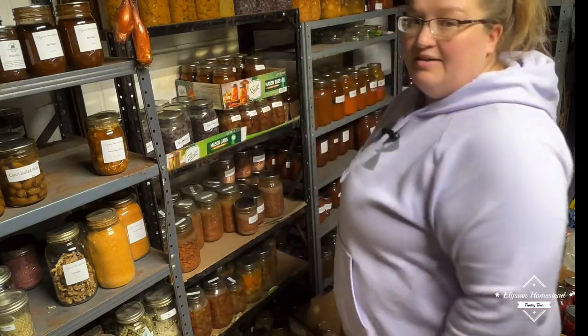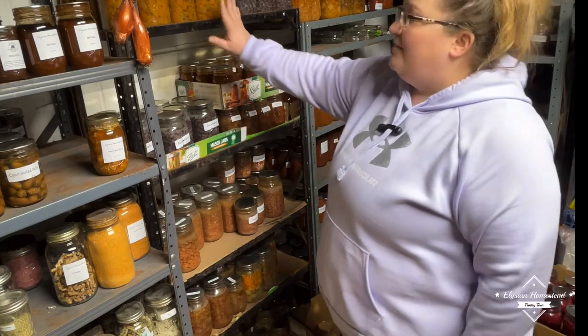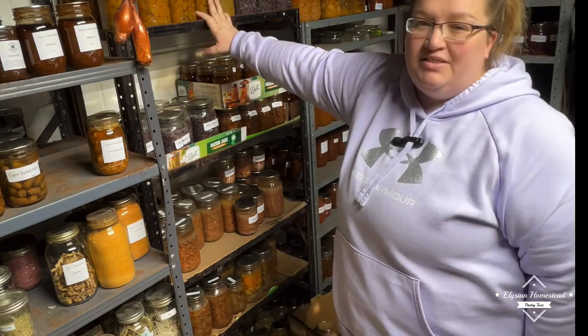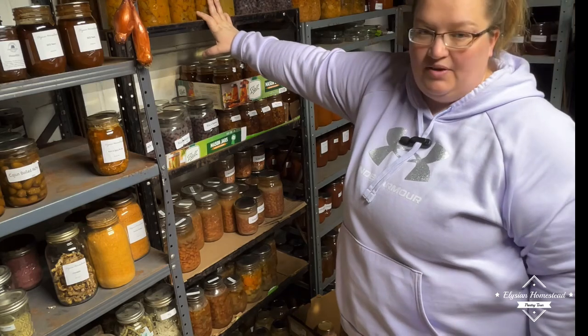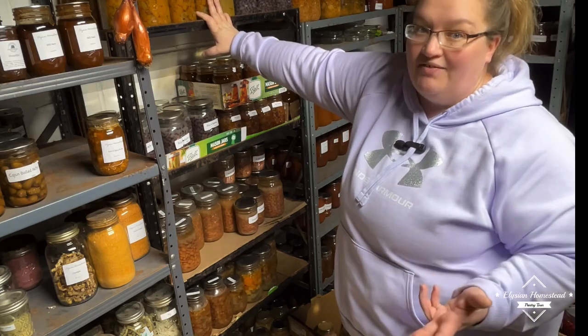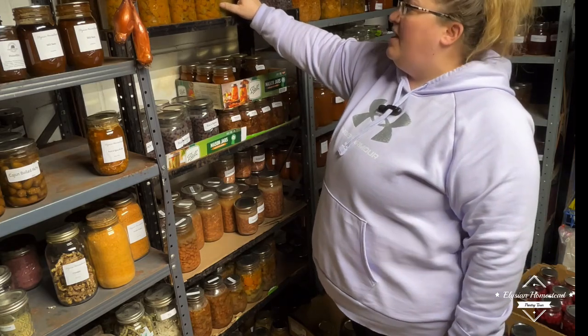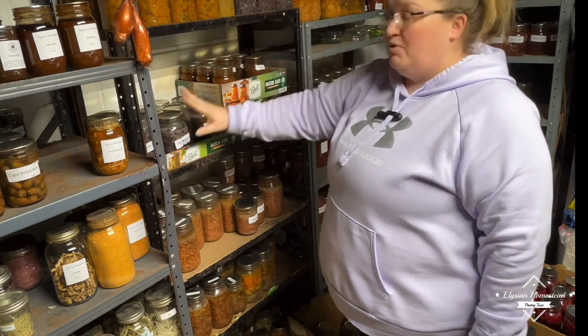Okay, so over here we have Thai coconut soup. I did it because I had an abundance of squash. We don't love it. We'll go through it, but we don't love it. Split pea soup, specifically only for my husband. Black beans, more black beans.